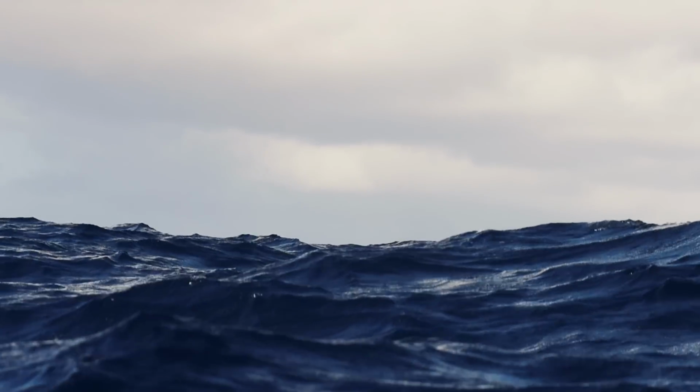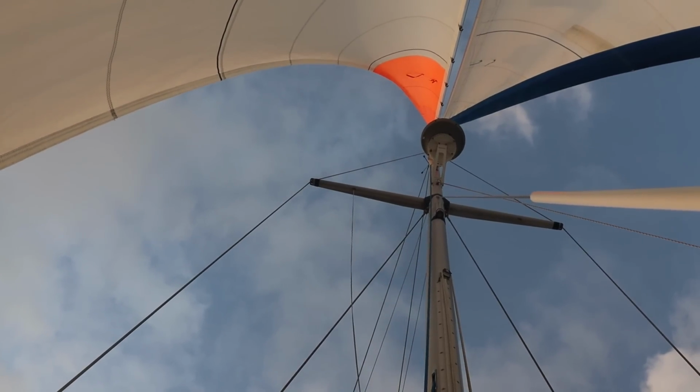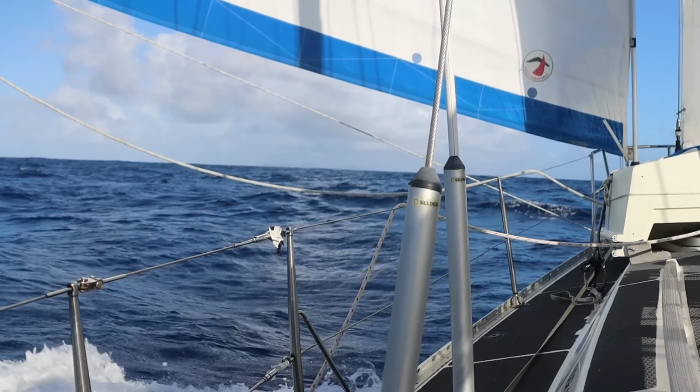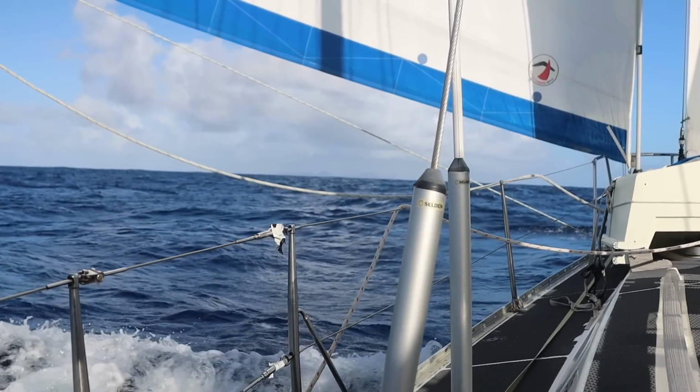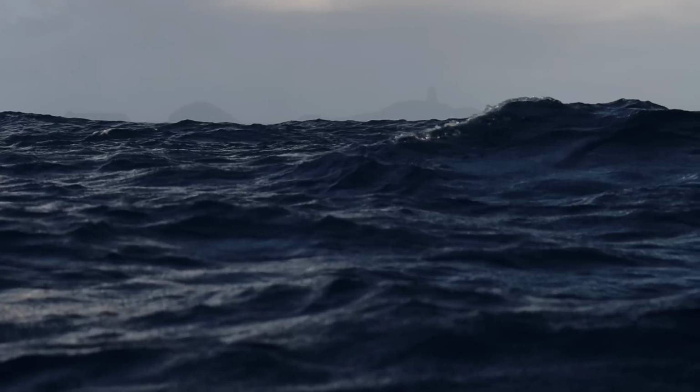Approaching a small island after weeks at sea is always a special moment. With GPS to help us, navigation is relatively simple compared to days gone by. But the first sight of an island peeking above the ocean waves still sends a tingle of excitement down our spines.